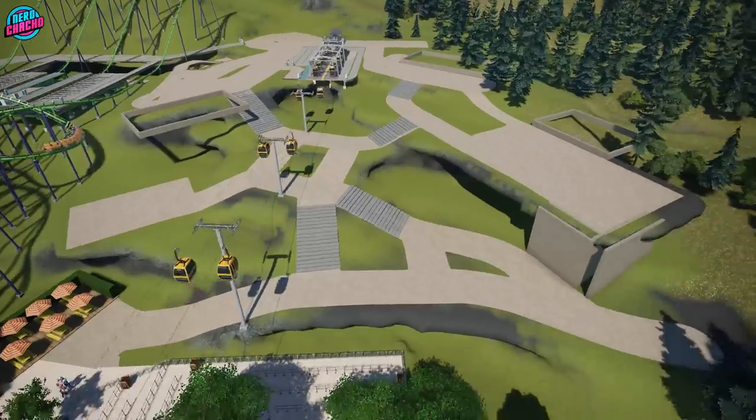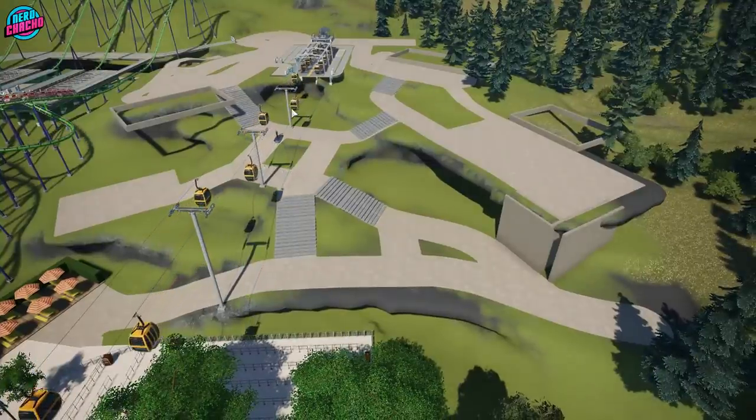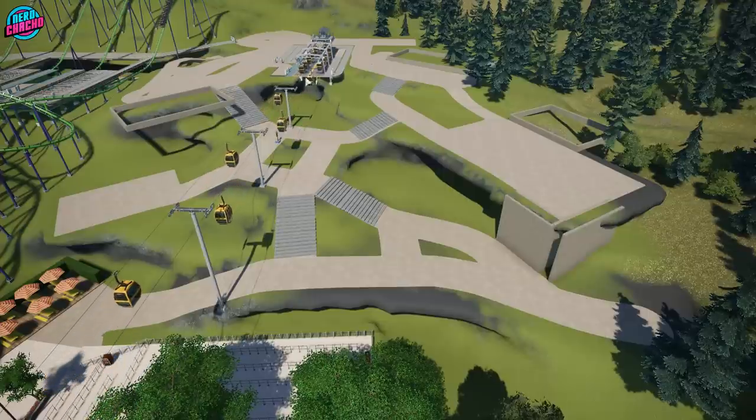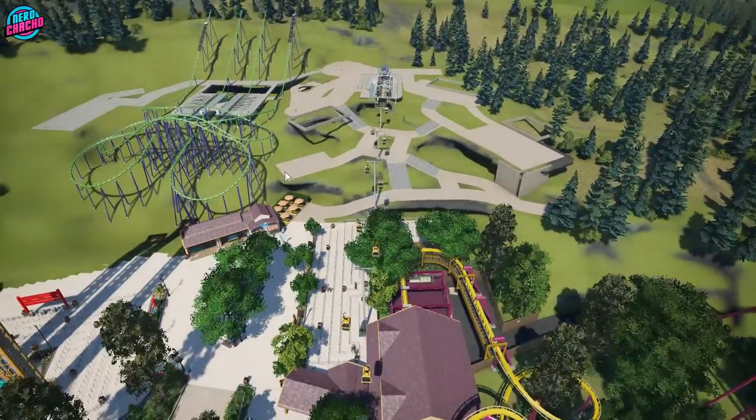But I do think I need to find some kind of ramp strategy. I just don't know what that is yet. But I don't need to, because you do have access via the cable cars. Anyway, that's the Rona talking. Waffle, waffle, waffle. I'm just going to shut up and I'll see you in a minute.